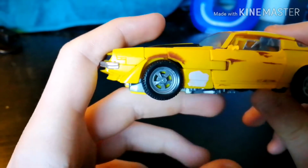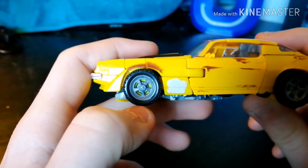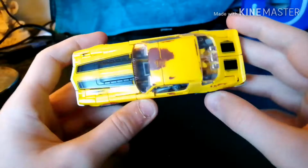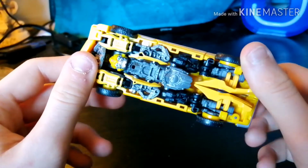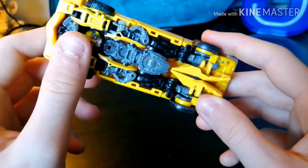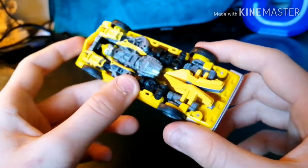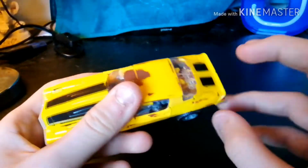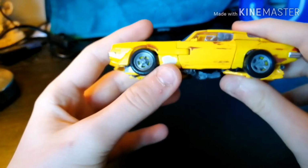Unfortunately, the rims are not painted in silver or anything, but it just adds to the effect that he is a banged up old Camaro. So that's the top, that's the bottom. As you can see, you can kind of see where all the robot stuff goes and how it all works out here, and also you do have some visible head syndrome. Hi, how you doing? So there you go. He does roll as rolling things should. Unfortunately, only some of the wheels seem to roll on this guy.